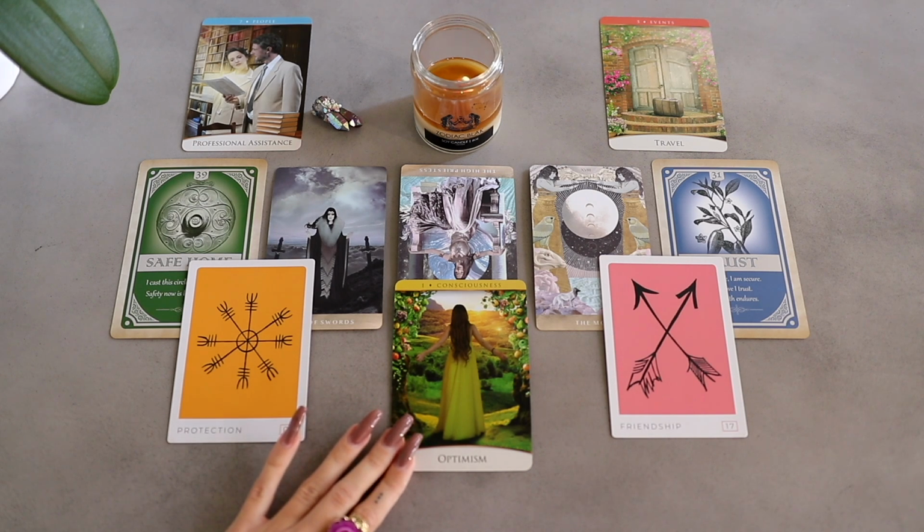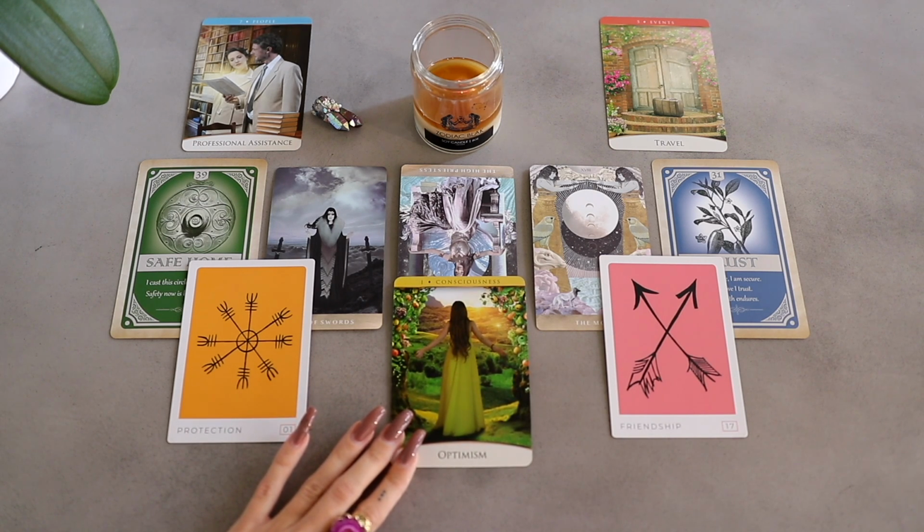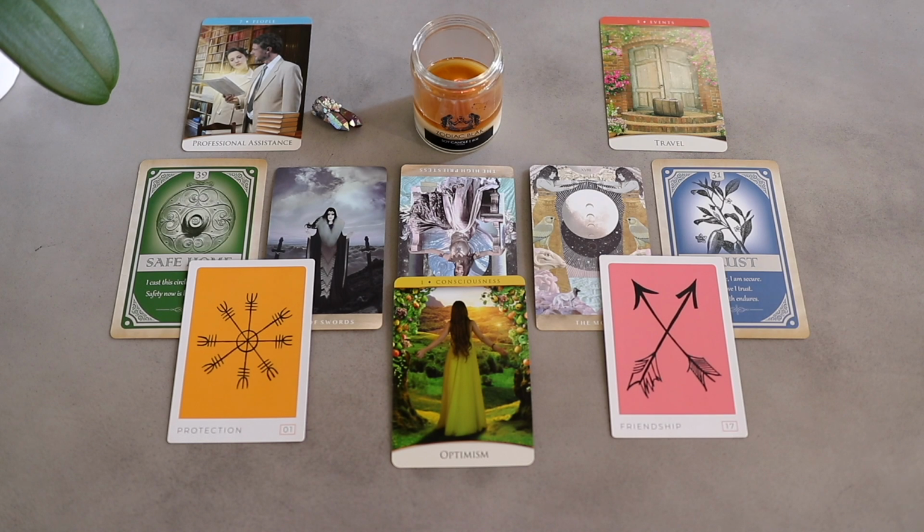Then we also do have this optimism card. So right now I feel like you guys are wanting to feel more trusting, to feel more optimistic about your life, instead of having pessimistic thoughts come in, instead of maybe expecting things to go wrong.